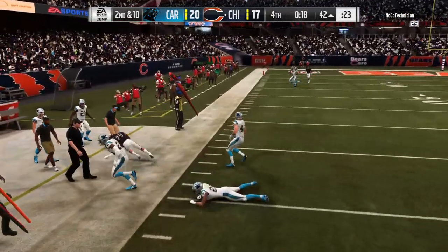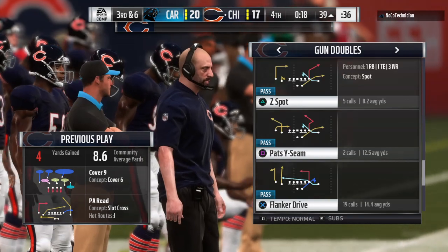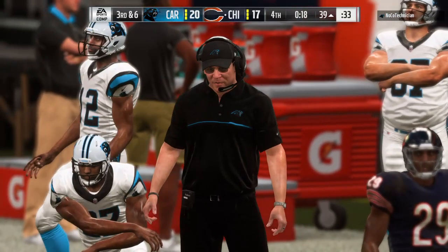He's going to dump that off to his running back, Cohen. And he'll go out of bounds after taking it a little further down inside the 40. It'll be a gain of 4. And just like that, it's 3rd down.